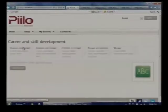If we go into a module, we've rewritten the spec of Piilo probably 7 times. A key problem with small and medium-sized businesses, and also operational managers in large businesses, is that you don't understand the underlying process. So we embedded the process in the user interface to make sure that people know their roles and responsibilities and the next steps.